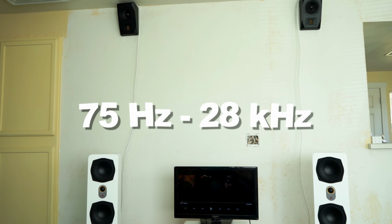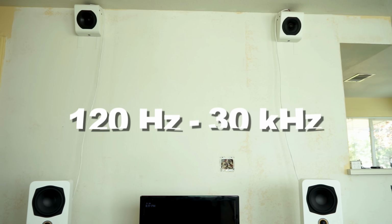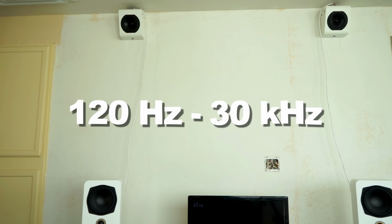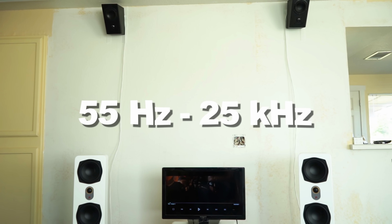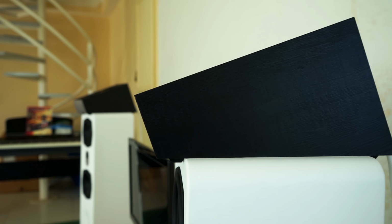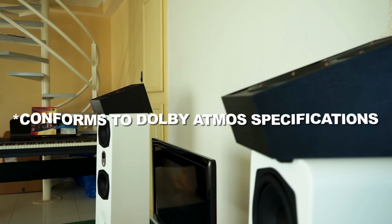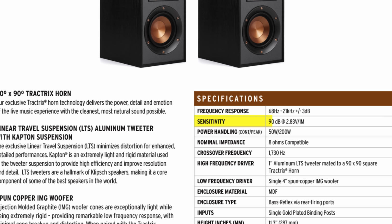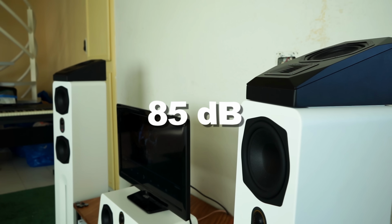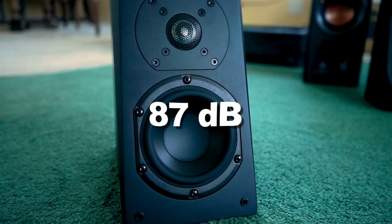AirMotiv A1, 75 Hz to 28 kHz. Aperion A5, 120 Hz to 30 kHz. SVS Prime Elevation, 55 Hz to 25 kHz. Sensitivity. R41SA, conforms to Dolby Atmos specifications again. I see. Well, the R41M bookshelf has a sensitivity rating of 90 decibels, so we'll go with that. AirMotiv A1, 85 decibels. Aperion A5, 87 decibels. And SVS, also 87 decibels.